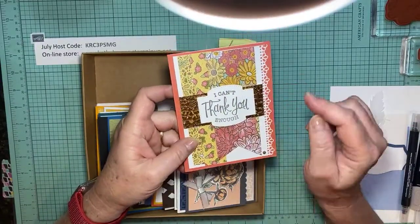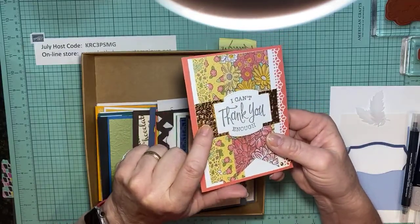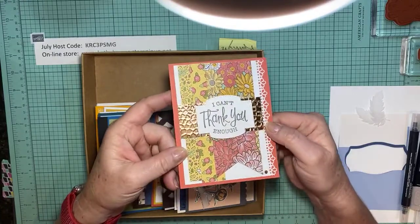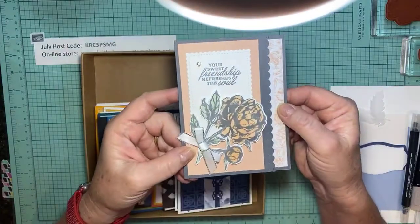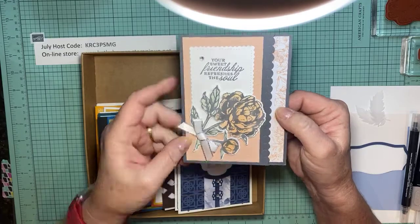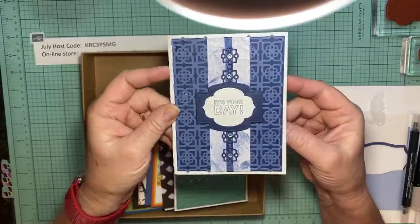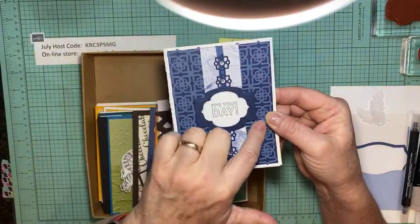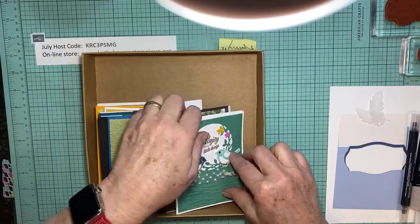Then we have this one by Diane. Diane used the Ornate Garden, but look at this. This is the new foil paper that's run through, I think it's called the hammered embossing folder. And look how pretty that is. Let's go on. This one is Rhonda's, and she used a flower that I can't pronounce. Then this is Tina's card. Look how she used this die cut as a background. Isn't that pretty?